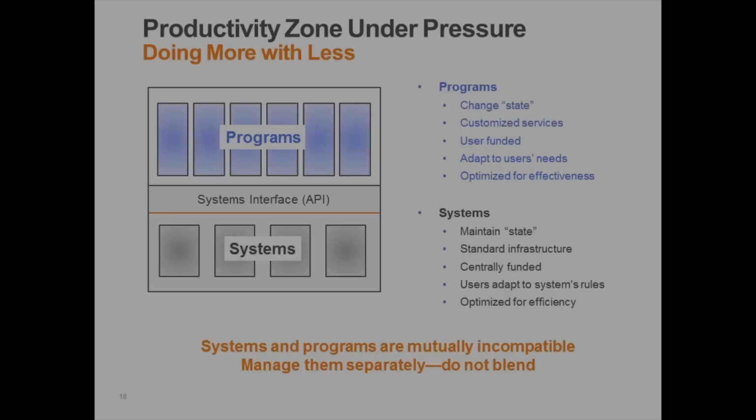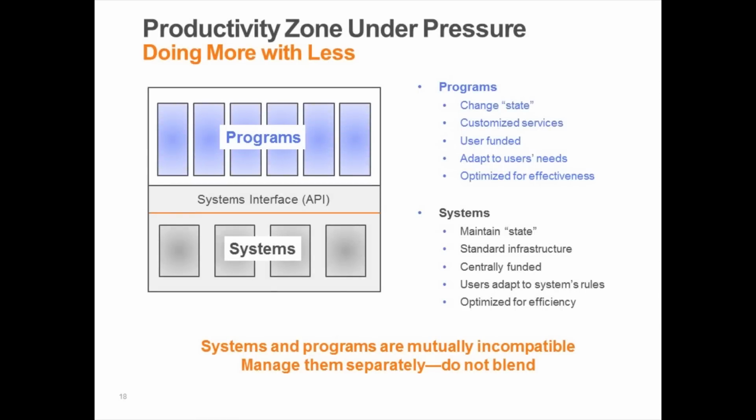The program-systems distinction came out of the work with large corporations. We saw opportunity after opportunity to do a lot more with a lot less if we maintained a discipline which said, are we doing a program or a system? And the key insight is they're not compatible with each other. So you think, well, really? Why is that the case?